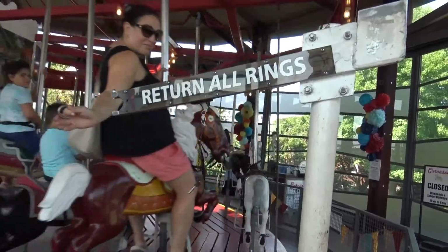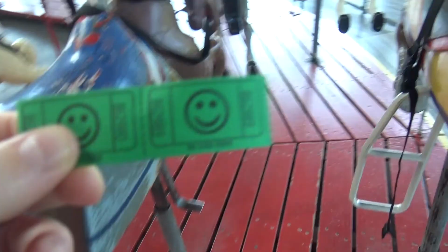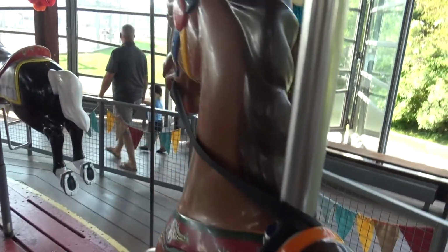The rings are in now. We gotta try to ride it again. More tickets, another ride. I'm gonna go for this one.